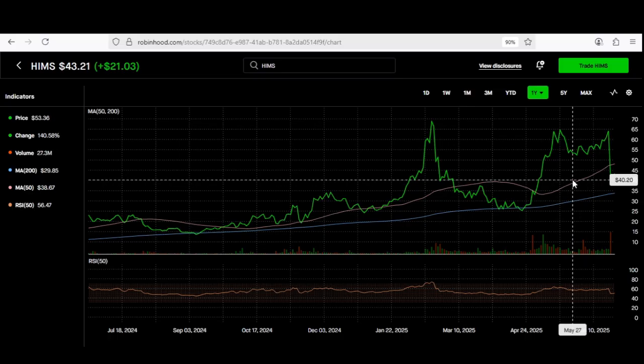Now with HIMS, if you were to go down and put a straight line right here, you're going to see a clear line of what's known as support at the $40 mark. It does say $40.20 or $39.99, but we can't wrap our mind around that. We usually like solid figures. So there's a clear level of support around the $40 mark. Now, what that tells you is that if the stock were to drop any further, it's going to come down to around the $40 mark.